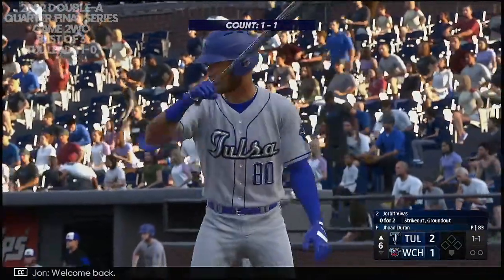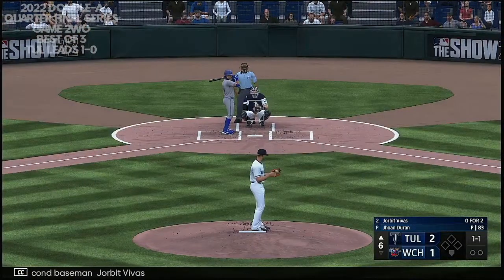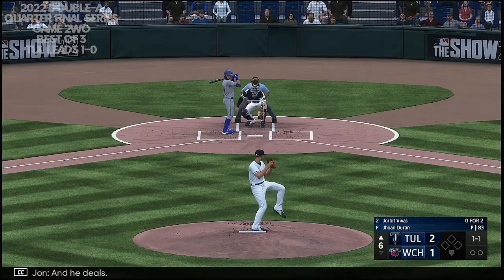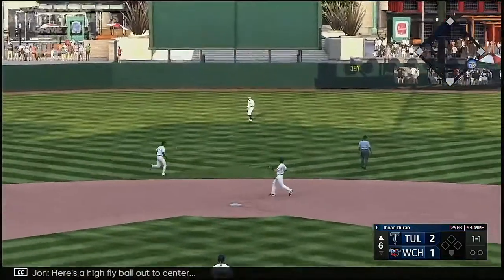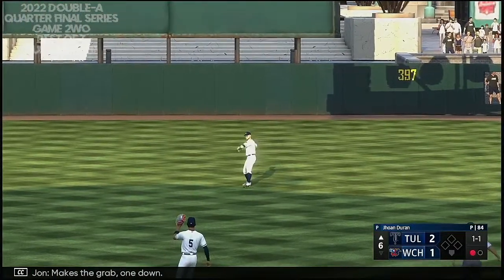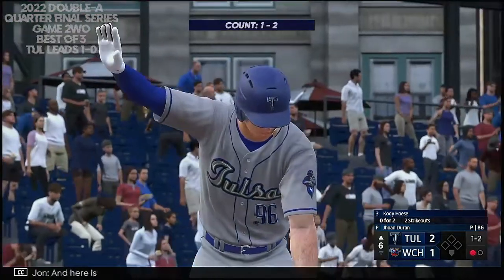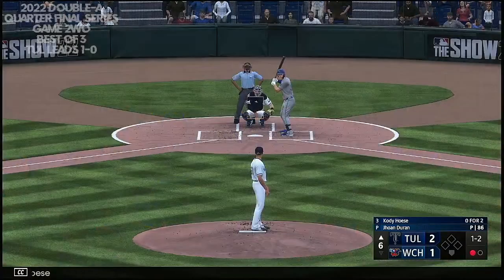Welcome back. Now it's the second baseman, Yorbit Vivas. And he deals. Here's a high fly ball out to center. Kerrigan under it. Makes the grab, one down. And here is Cody Hosey. The third baseman, Cody.